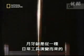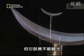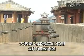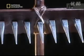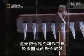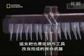The crescent-shaped spade is derived from an everyday tool, but it was never used for digging. Most people were prohibited from owning conventional weapons like swords, so they adapted spades and other agricultural tools as weapons. Like the spade, this rake is another farming tool that has been modified for lethal intent.